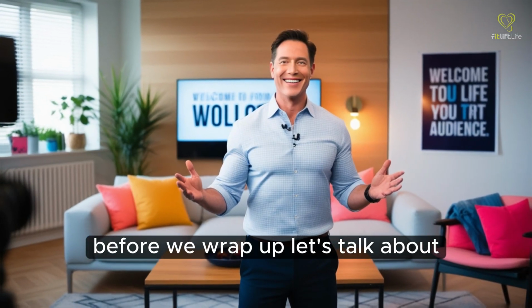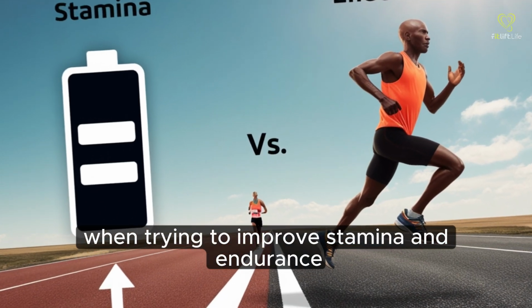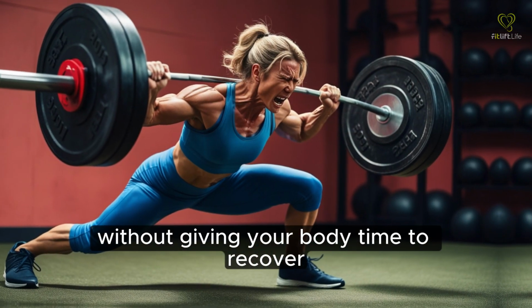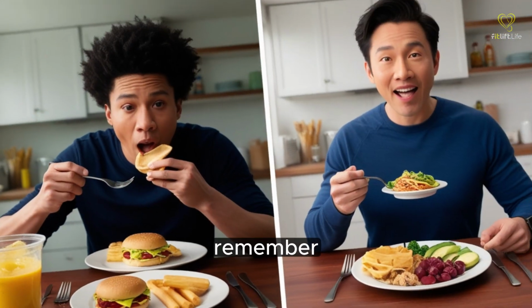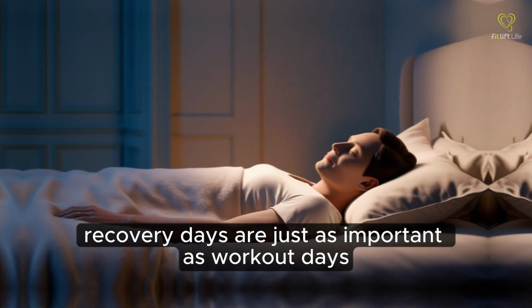Before we wrap up, let's talk about some common mistakes people make when trying to improve stamina and endurance. Avoid these, and you'll see better results. Overtraining. Pushing too hard without giving your body time to recover can lead to burnout or injury. Listen to your body. Neglecting nutrition. Skipping meals or eating poorly will leave you feeling sluggish. Remember, food is fuel. Ignoring rest. Recovery days are just as important as workout days.